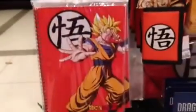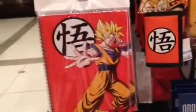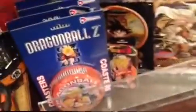I made a video here before, and they have like a section, just Dragon Ball, like little things here, accessories, like the notebook, wallet, stickers, buttons, wristbands. What is this? This is a document folder. Okay.